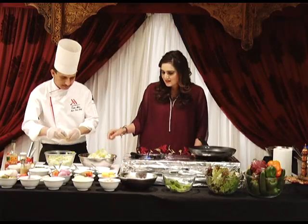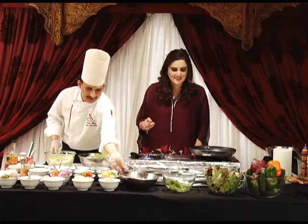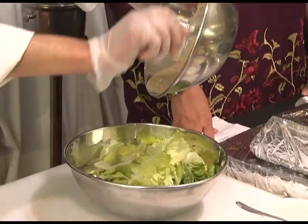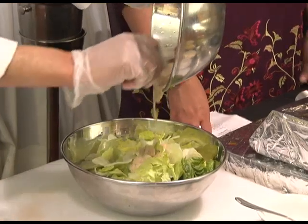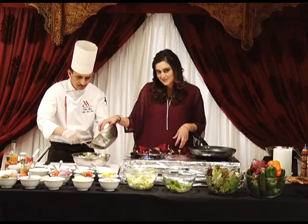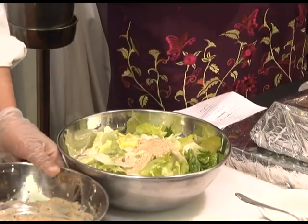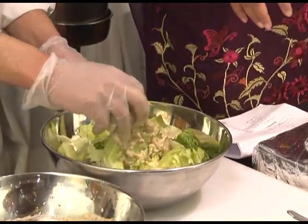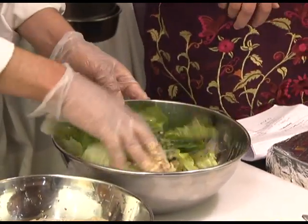And now we are going to add in the Caesar dressing. With the ingredients, I'm sure it has a very tangy flavor to it, and you can see the grains of mustard makes the flavor a little more sharp. That's the whole point in adding this. Yes. Now mixing it well.